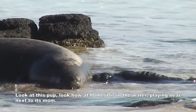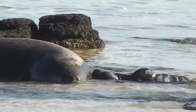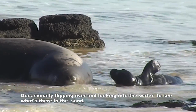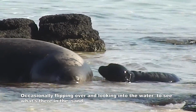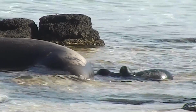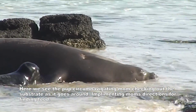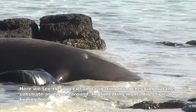Look at this pup. Look how at home it is in the water, laying there next to its mom. Occasionally flipping over and looking into the water, see what's there in the sand. Here we see the pup circumnavigating Mom, checking out the substrate as it goes around, implementing Mom's directions for finding food.